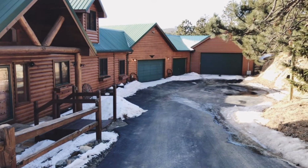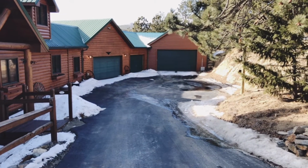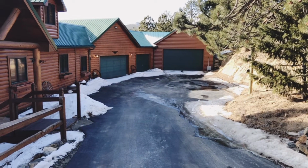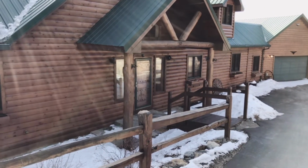You can park, these sellers have parked up to like a 45 foot trailer down in this asphalt driveway. You see the drain there, so you know it takes care of itself, and it's really a phenomenal house. And we're going to step inside and show you even more.